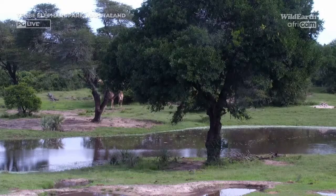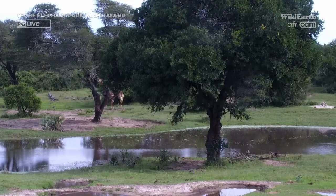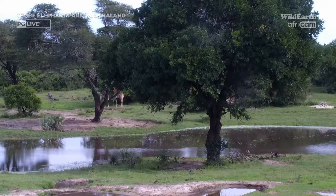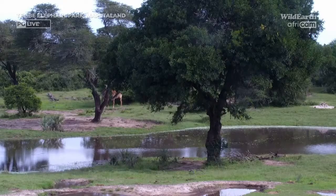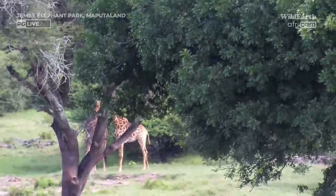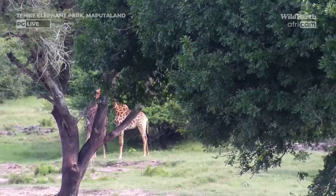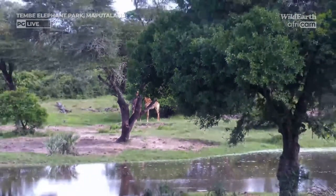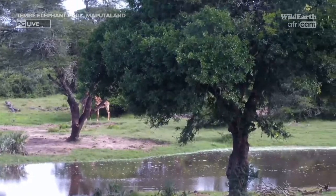Wonderful to get a bit of an idea of the scale of these giraffes under these enormous acacia trees where they're feeding. Looks like at least one very large bull on the left, possibly a cow on the right. Obviously a bit obscured by the vegetation there, but with some luck as they feed, they'll move into a slightly more obliging position.